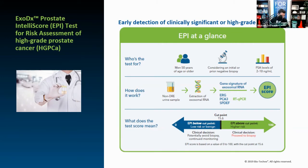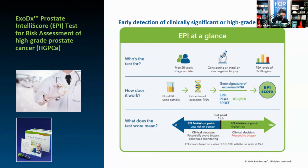No, I think the first question that physicians are probably wondering is one that your team has helped craft here, and I think for physicians listening, it is this: what benefit is there for having 3 genes analyzed in the ExoDX prostate test compared to a single gene?